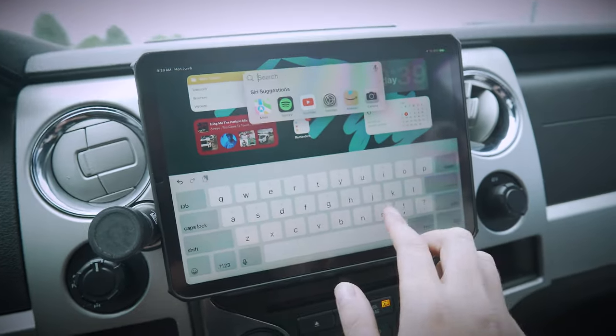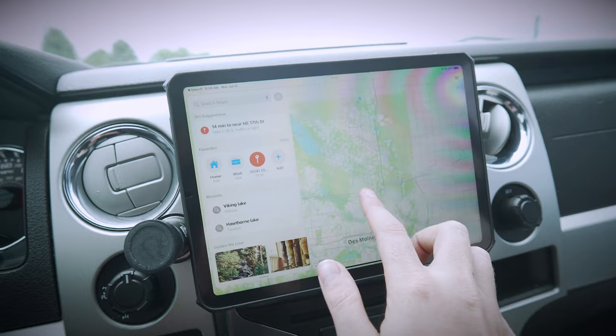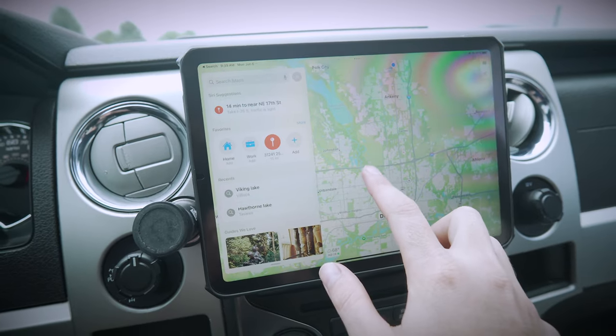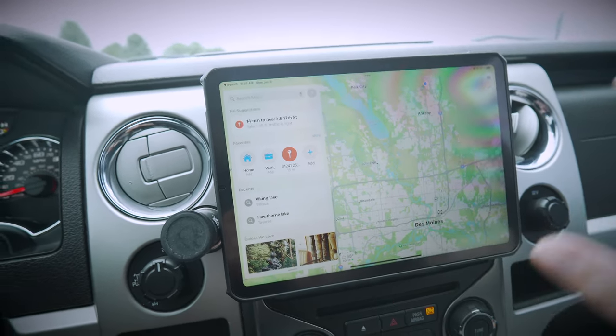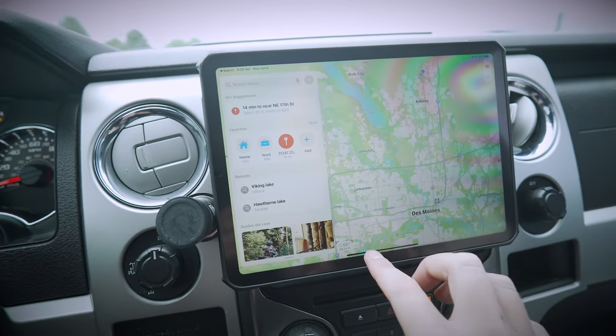I do have my hotspot connected, so I will show you guys just my map function, Des Moines. So having the big map function is pretty legit, so I will say that.